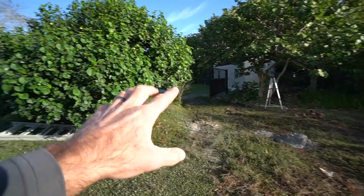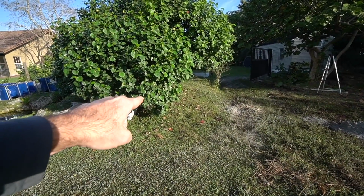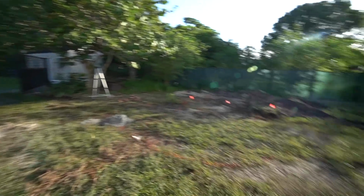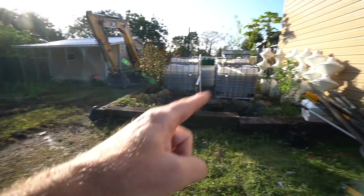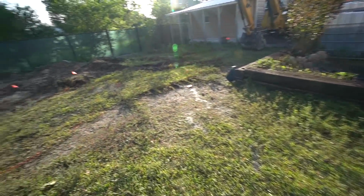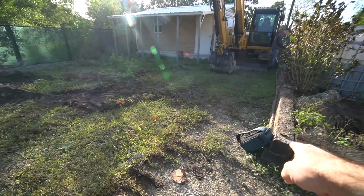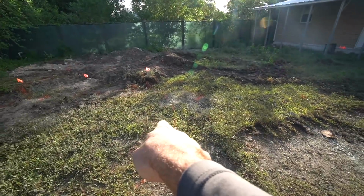A couple challenges we have. We obviously have the gate over here. Existing berm from the old pond we did. This tree is now kind of taken over. And then he has this little wooden structure here for his aquaponic type system, which may end up getting changed. So this is a big Cat 308. We have to bring that in between this area once this excavation is done.